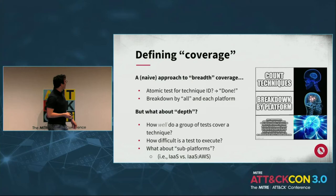And then the not-so-intuitive other aspect of coverage that we've been thinking about is test difficulty. Because we want Atomic Red Team to be like a big tent with a lot of people welcome in it. So we don't want the tests to be only available to people who are super experienced. We want them to be simple to run.